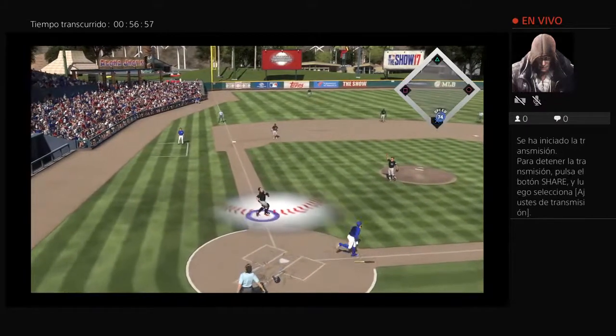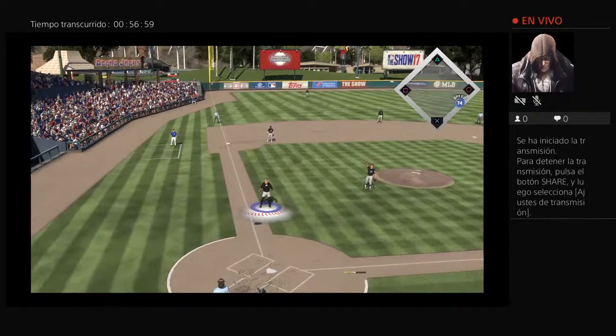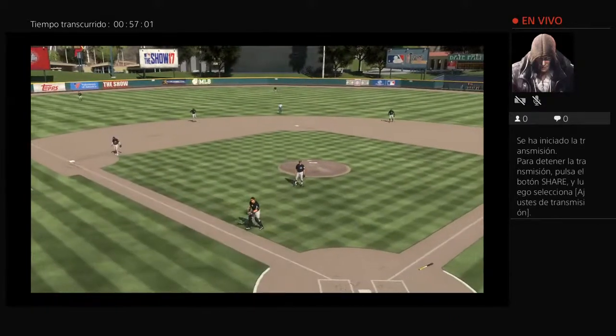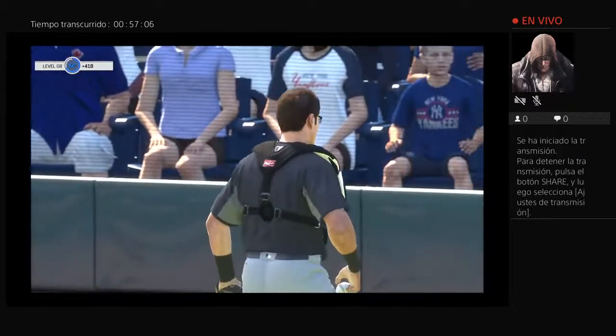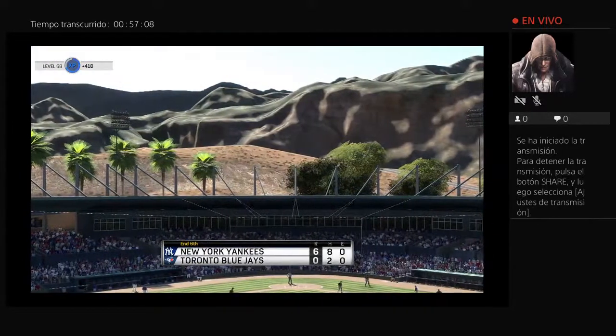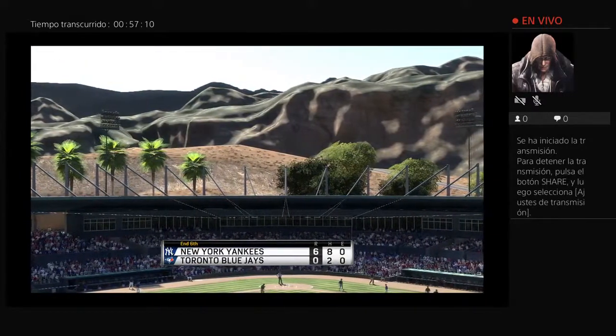And here's a ball hit in the air. Cervelli is under it, makes the catch, and that'll retire the side. 1, 2, 3 go the Blue Jays. They still find themselves down 6-0.